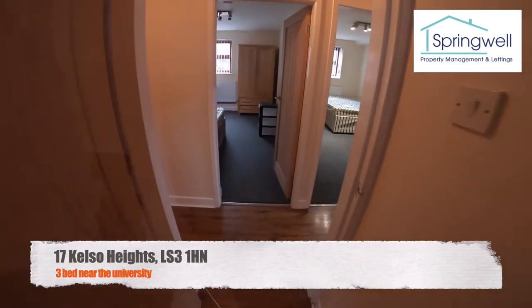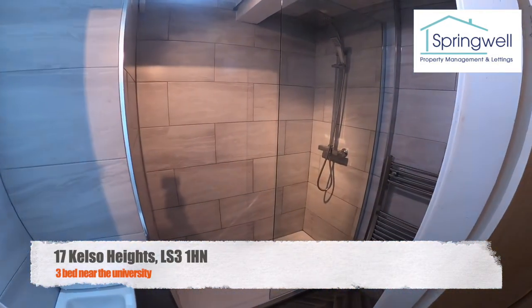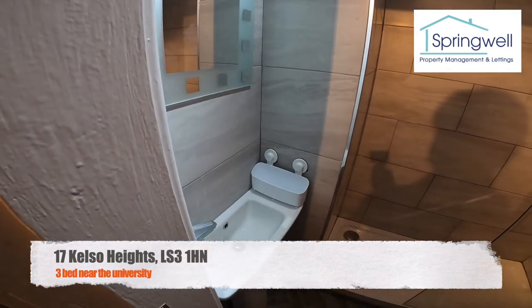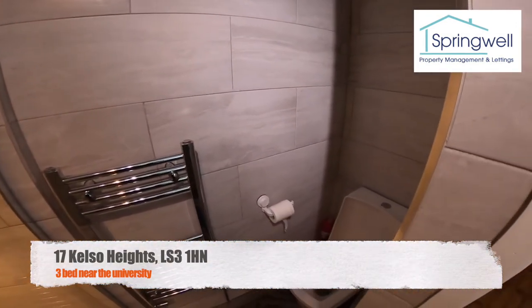So back out into the hall, turn right into the bathroom. Great big double shower, all really modern, fully tiled throughout. And then round the corner, we have the loo.